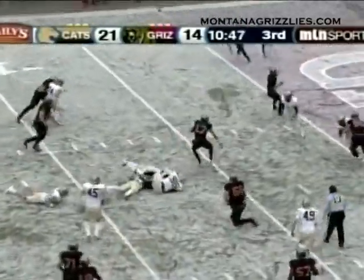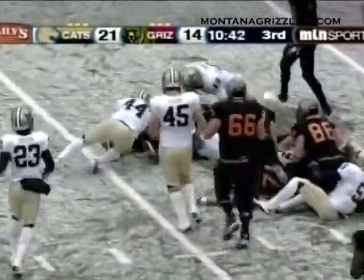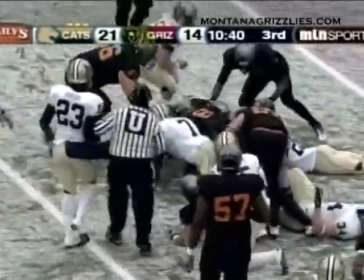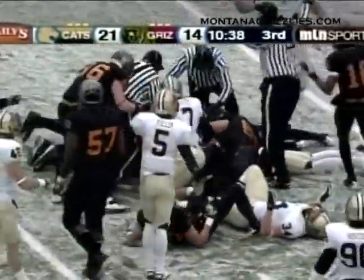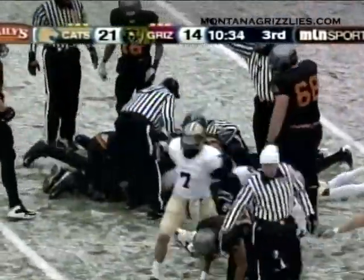Off on second down, breaks a couple tackles, Kemp fumbles the ball. There's still a scramble for it inside the 5-yard line. Kemp had a gain of about 7, and Montana State recovers on the 2.